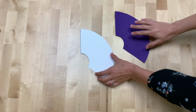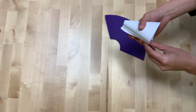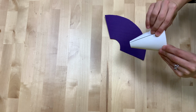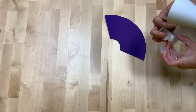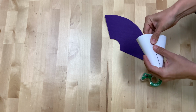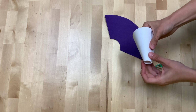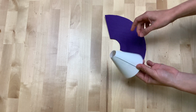Once you have your 2 cutouts, we're going to make a cone out of your paper template. So we're just going to line up the bottom edges and wrap it a little bit. And this is where we're going to use the tape to just tape that paper cone shut. That way we can save our glue dots for the felt and for everything else. So this is what our cone body is going to look like.